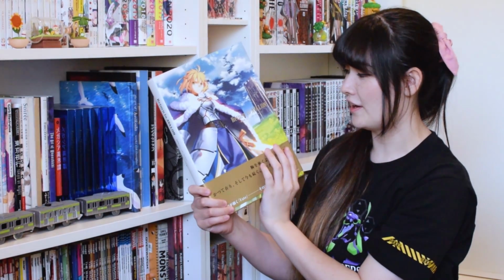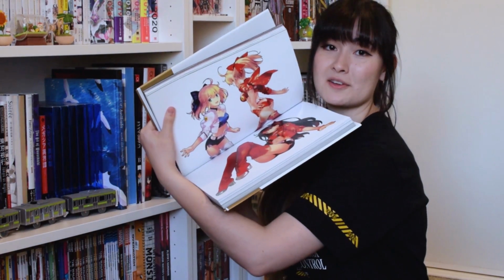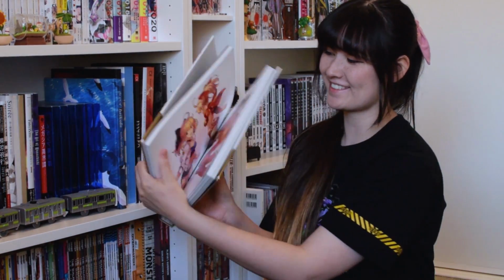This is the Return to Avalon Fate Artworks book. It is a chunky book. This is full of a bunch of official Fate art from everything. It is an amazing collector's item. Oh, here are the racing girls.